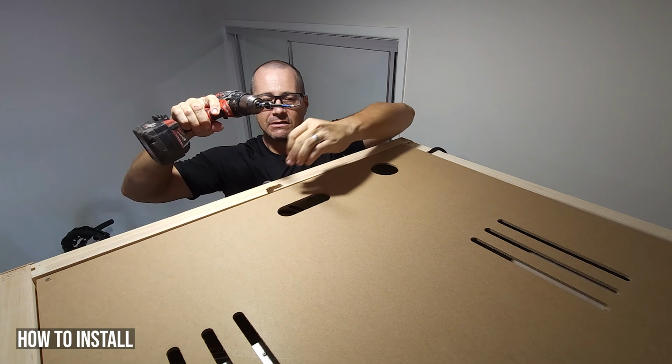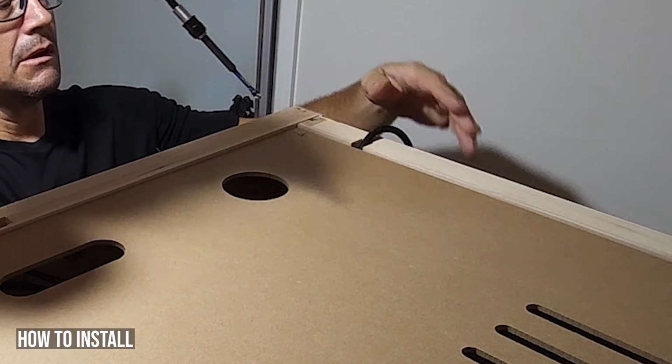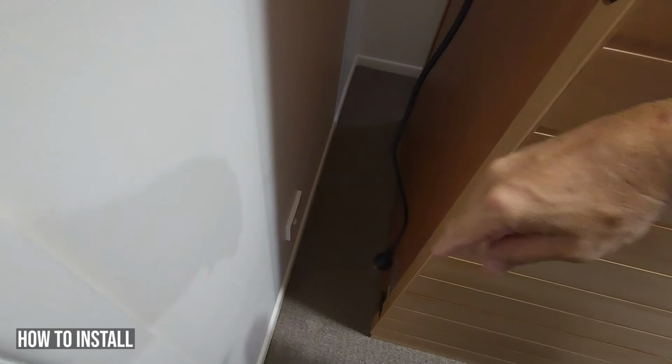We'll get our top panel on and we'll just poke our main AC power cord out the back. You put your screws down in each corner, and this is my last screw. Don't over tighten it. Here we go, we'll plug it in when we're ready.